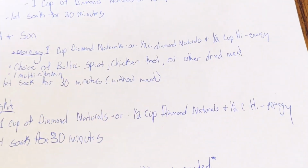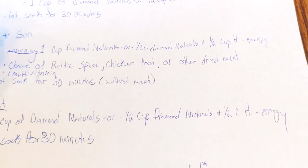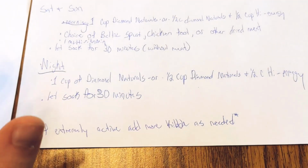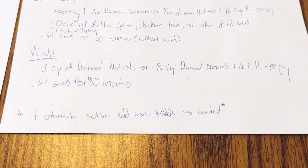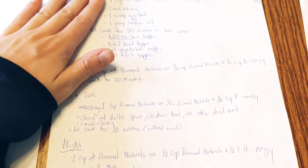I'm typically unable to brush the dogs' teeth. I'm more able to do that on weekdays, so that's why I do the chicken foot. And I'm still supplementing, but like I said, I really trust this kibble. I'm really happy about it. And then at nighttime, they get the Diamond Naturals. And if she's extremely active, I will add more kibble as needed. But this is a good base.